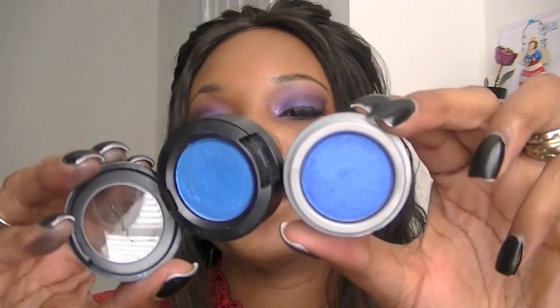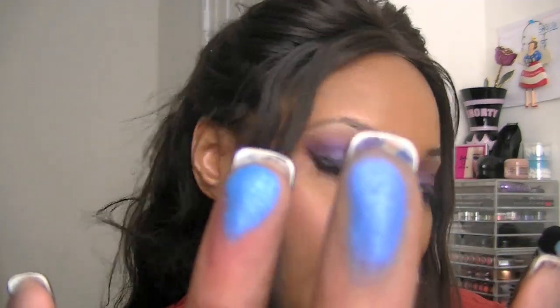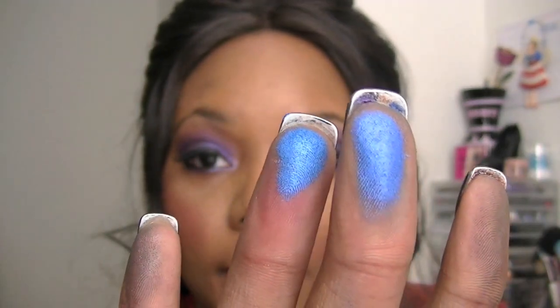These next two right here, okay, I'm not gonna say they are dupes for MAC. What is everybody using, imposters nowadays? But this is MAC Freshwater. Okay, this is Jordana Alter Ego. I'm gonna swatch both of these and you guys tell me what you think. Can you tell which is which? This one right here is Jordana Alter Ego. This one right here is MAC Freshwater. Can you tell the difference at all?